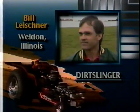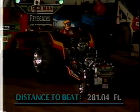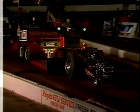He's out of Weldon, Illinois. Bill Eisner in Dirt Slinger. He's only running 3 engines, so he's got a little bit of disadvantage here against these other guys that are running 4 and 5 engines. So he's got to beat 281 feet. So let's see if he can do it.